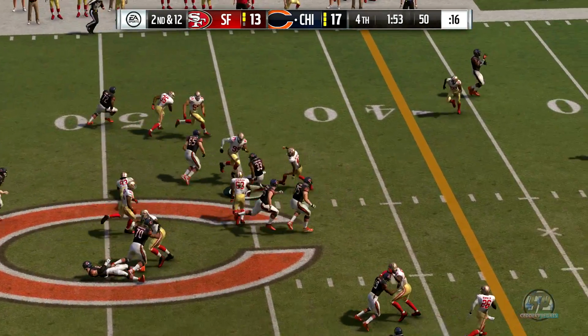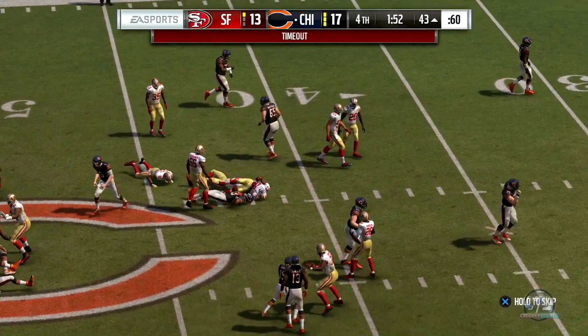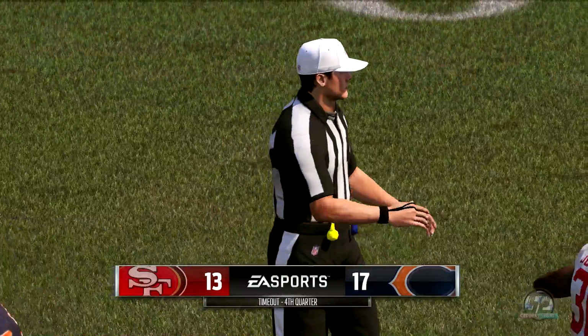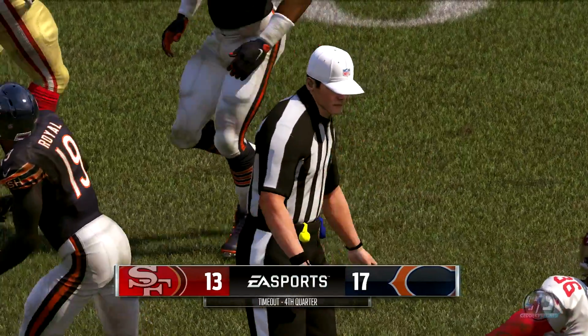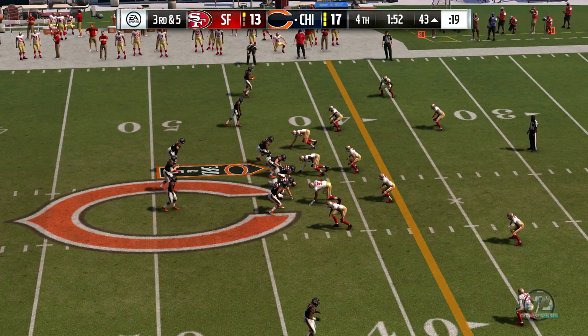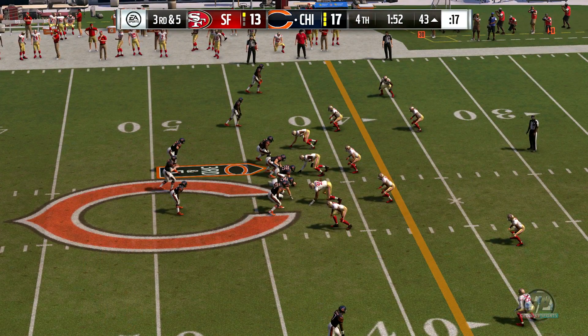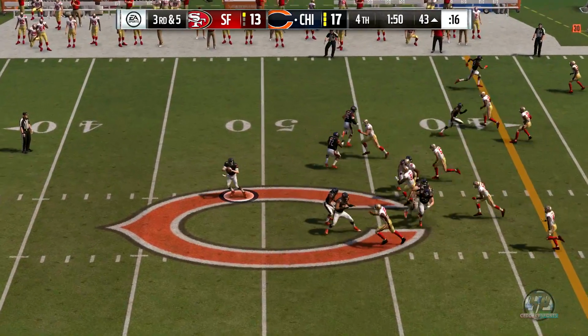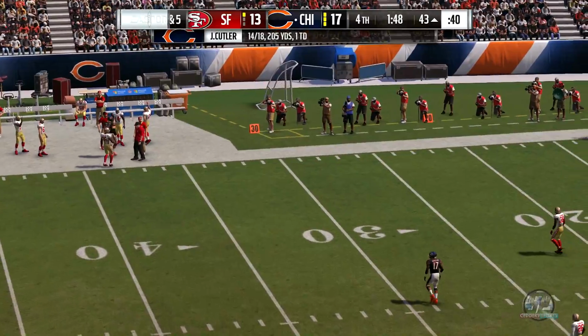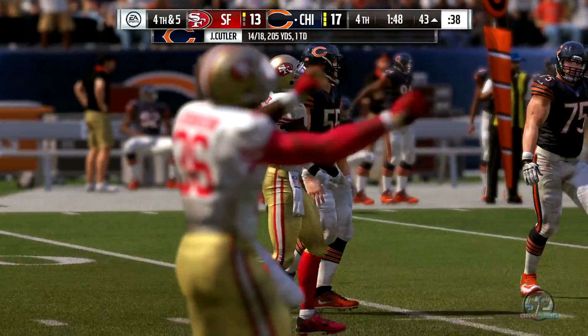Langford again. Busy man this afternoon. And 49ers going to take another timeout. That'll leave them with just one remaining in this fourth quarter of play. Throwing now is Cutler. And incomplete. He had nowhere to throw, so he just tossed it away.